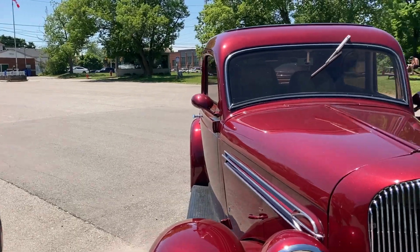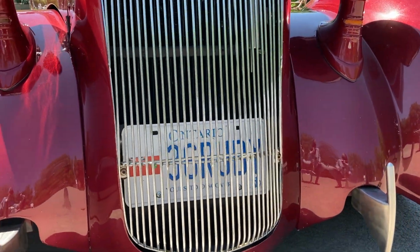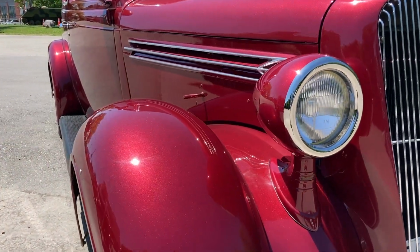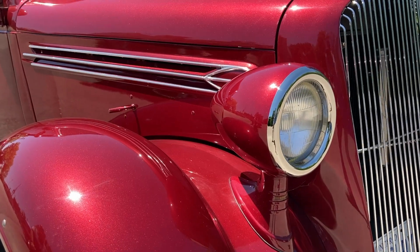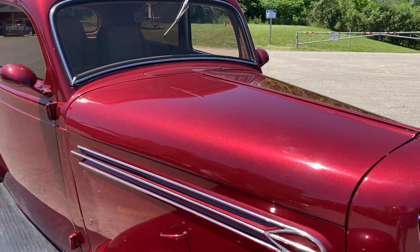This is Ruby. I call her Ruby. The first time I seen her, I pretty much knew I was going to call her Ruby by the color, and it's kind of a long story. But this is a 1936 Plymouth two-door sedan. It's known as a P2.